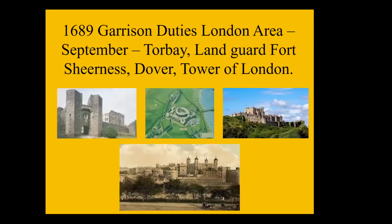Once in England, they settled down to a bit of garrison duty, as you do once in peace. Normally in the winter there's not much fighting, because of the difficulty of moving and keeping troops warm and everything else. So they went into garrison duty in the London area, and by September they're in Torbay, Langard Fort, Sheerness, and Dover Castle, and the Tower of London.